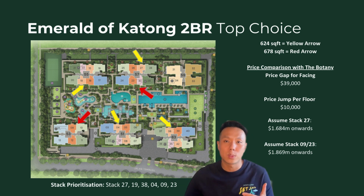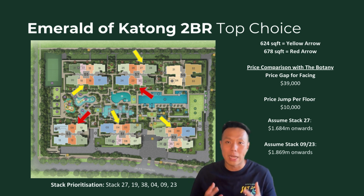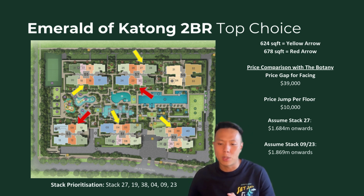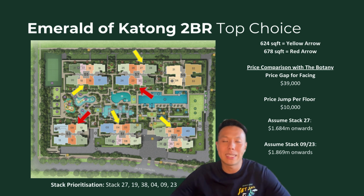For the 624 square feet 2-bedroom premium units, they are represented by the yellow arrow. Mostly are inward facing, except for Stack 27, which is outward facing into a future development. For the 678 square feet 2-bedroom plus study as well, they are all inward facing, which means these units do come at a premium. And taking the price comparison with the Botany, we can see that the price gap for facing is $39,000 and price jump per floor is $10,000. So we'll assume Stack 27 here to be the lowest entry price unit at $1.684 million onwards.